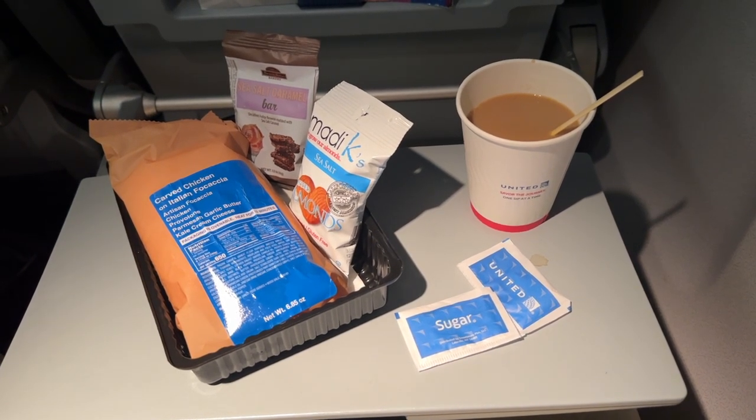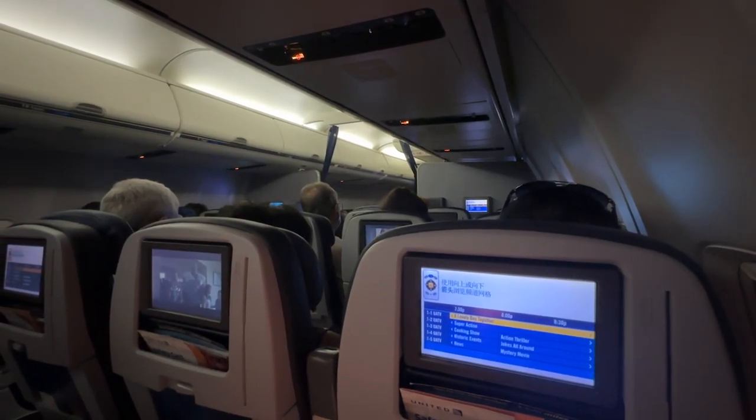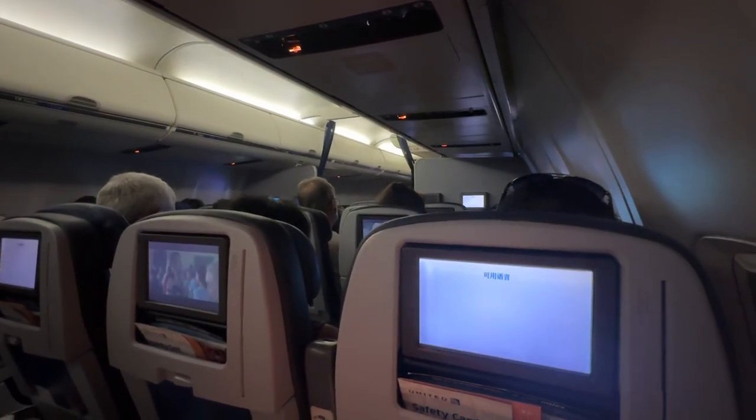It seemed like Coke and Sprite they were pretty much out of. And so I ended up going with a coffee, considering when I got to Guam, I had another connecting flight that I had to try and make. So my day wasn't quite over yet.